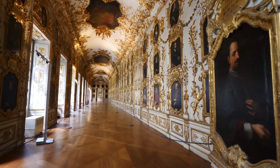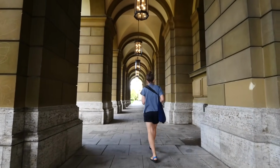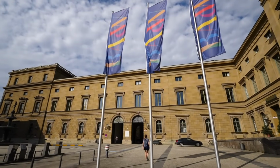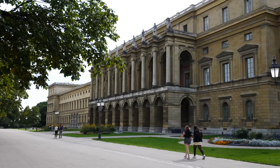Finding the entrance was a little hard, let me tell you. We did a full loop around through the courtyards and little doors. We went to 95% of the areas you shouldn't go before we found the entrance. So just so you know, it's on the south side.